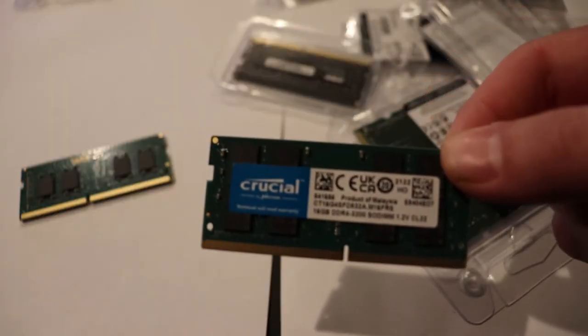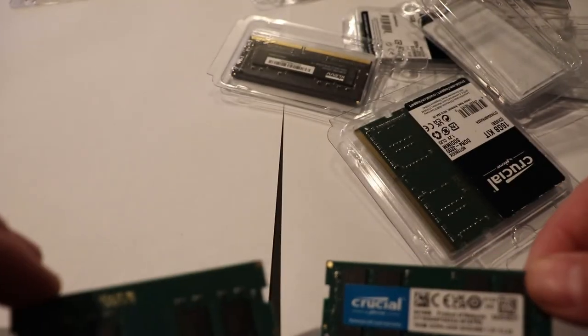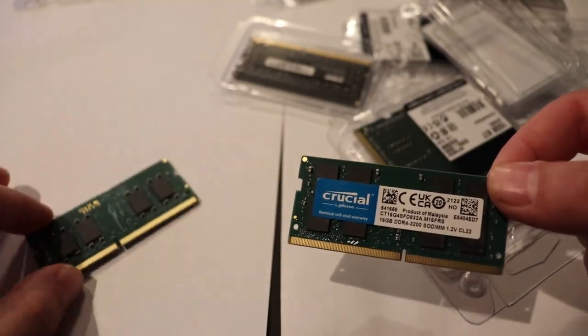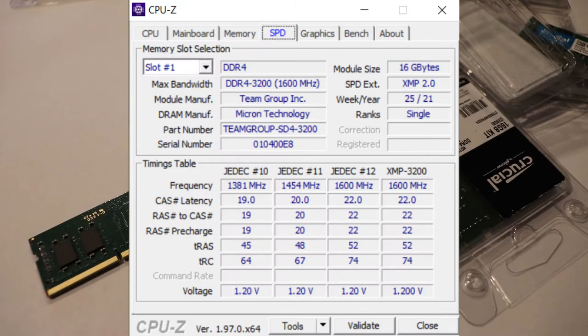So it just had one row, kind of like the 8 GB sticks, instead of the two rows. So if your laptop RAM has two sets of banks on the front and back, it's probably dual rank. You can easily double check with CPU-Z though. It's a lot easier to tell from looking in there whether it's by 8 or by 16.